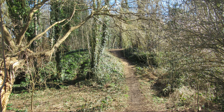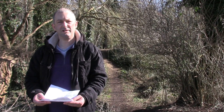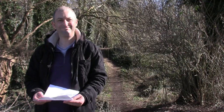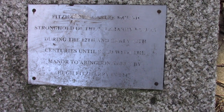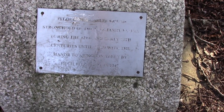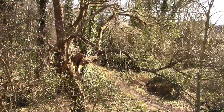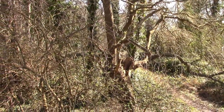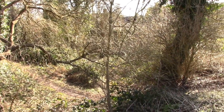The castle is now owned by local authority, but is considered by English Heritage to be at risk of erosion due to visitor numbers. The site is a scheduled monument. So let's go and have a look around this pile of earth. Right, here's the plaque. We're going to have a little look around the mound here. There is a picture exists of this, so I'll cut that in. Painting of some sort, certainly not a photo, not in 1200.